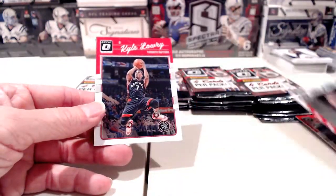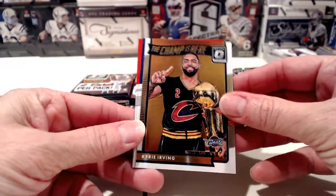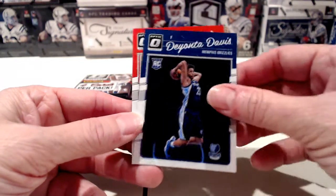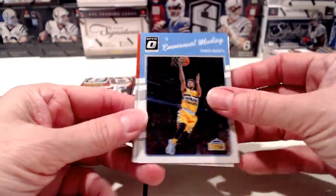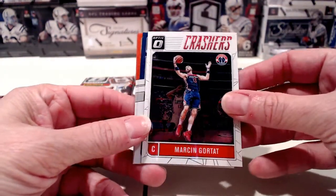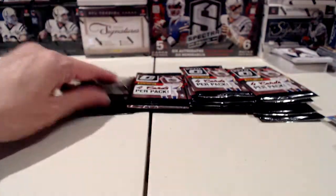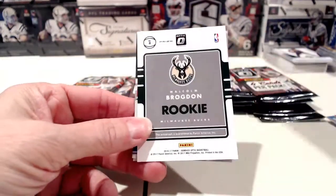Elite Series insert with James Harden. And then Kyle Lowry. DeAndre Jordan for the Clippers. Kyrie Irving, Champs insert for the Cavs. Deontay Davis, rookie for the Grizzlies. And Evan Turner for the Blazers. Mudiay for the Nuggets. Gortat Crashers insert for the Wizards. Wade Baldwin, rookie for the Grizzlies. And Brandon Knight for the Suns. Hassan Whiteside for the Heat.